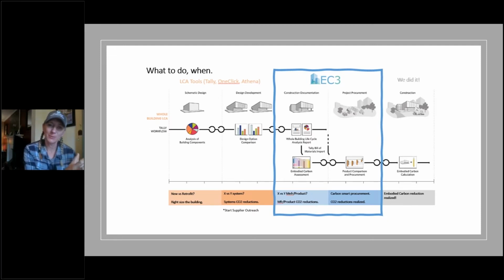So do whole building LCA to make directional systems choices and optimize your building from a size and system perspective. Use EC3 to specify and procure the lowest carbon options. And then at the end of the day, realize an embodied carbon accounting for your project.